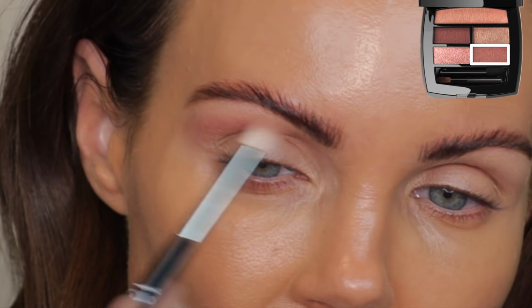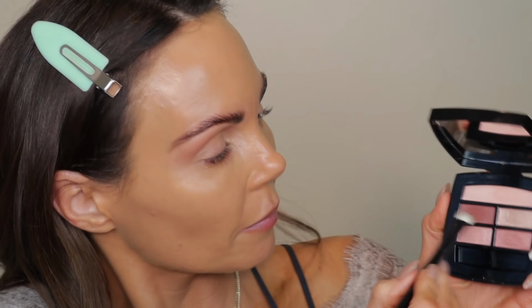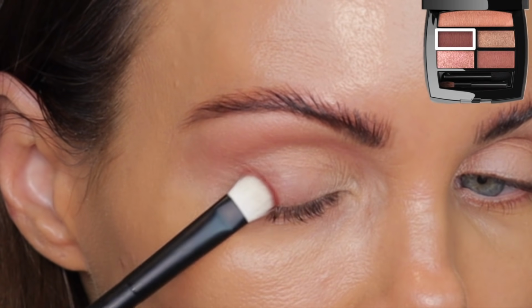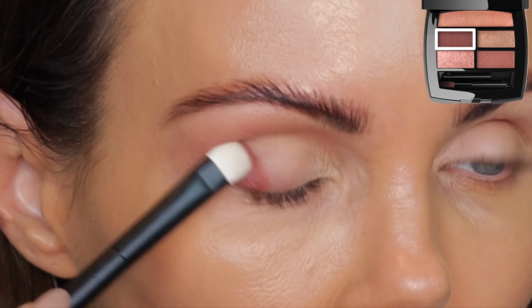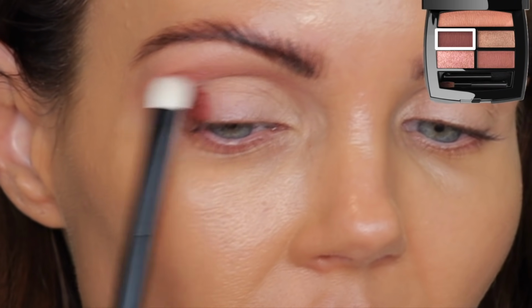So I didn't put any concealer on yet because I didn't know if I would get any fallout from any of these shades. So right now I just have my foundation and my brows done. This is a pretty color. It blends out really pretty. Let's move on to the dark shade. I'm going to take the Réfer number 2 brush and I'm going to grab this shade right here. I'm going to pop that right here on the outer corner. So that's got more pigment than I expected it to be, honestly.